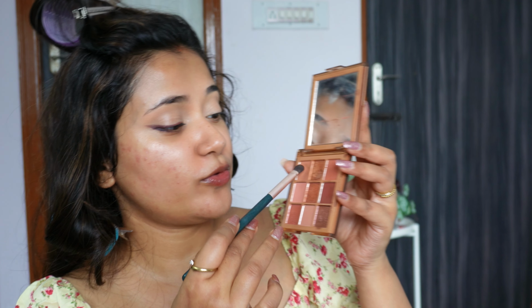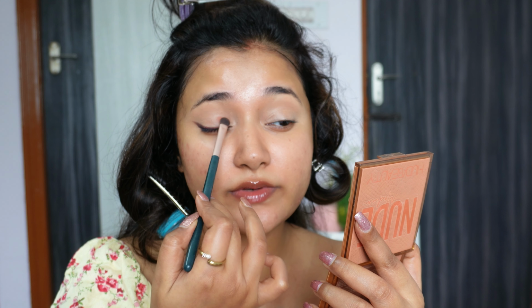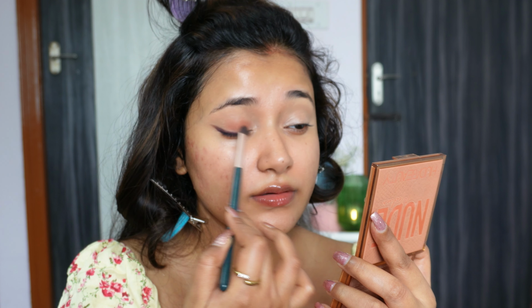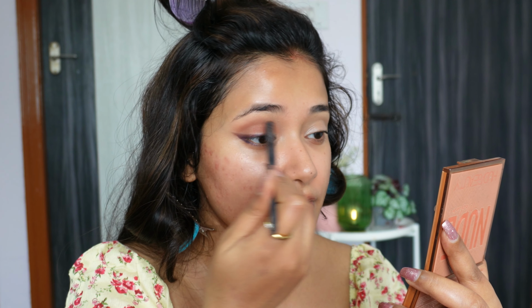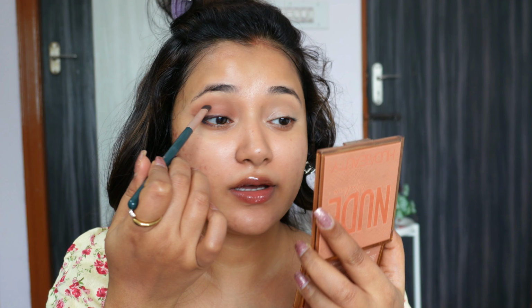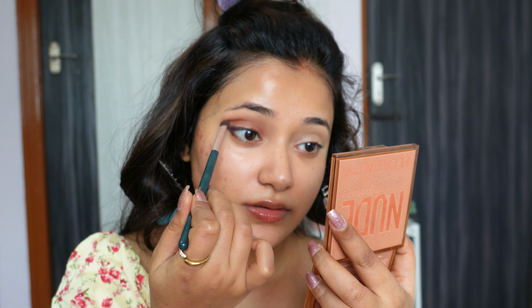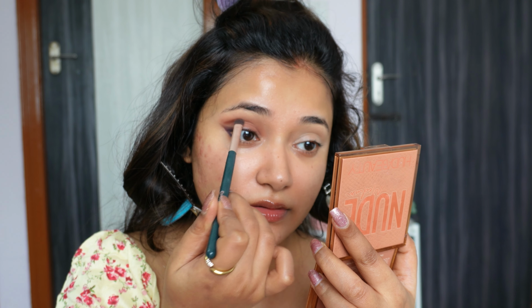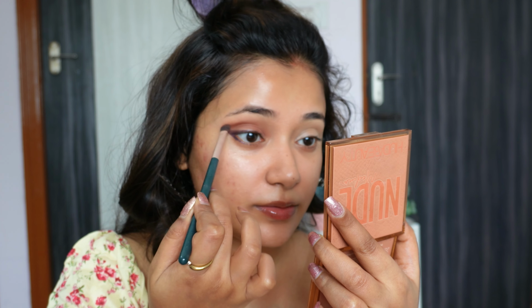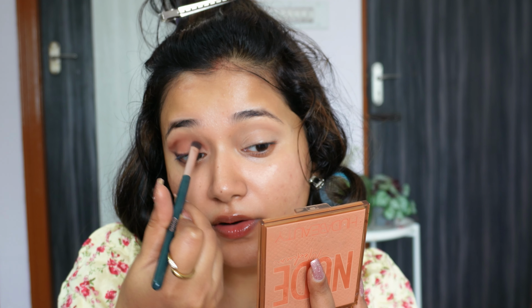That already looks nice. Now I'm going to pick up this shade and this shade, honestly just lighter shades of brown, and set my lids because it's already creasing. We don't want that. I'm going to pick up a smidge of that dark brown shade and just focus here. That's it. This looks dark right now, but it will come together, I promise. I'm also going to define a little bit on the inner corner right here.